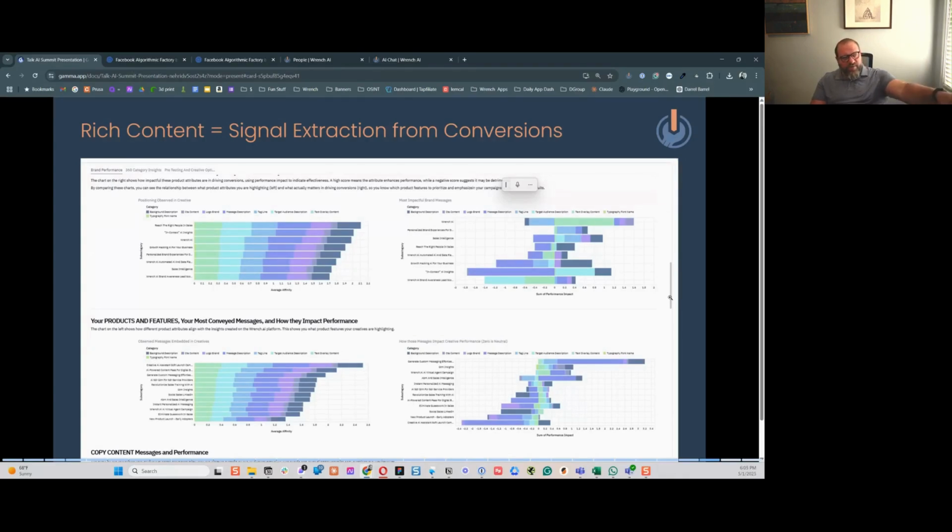And on the left, what we did here is we mapped the number of use cases, the number of flavors, if you will. And then on the right, we mapped which ones were actually associated with conversions. So you can see there's that little tornado style dividing line right there in the middle. The things to the right were correlated with success. The things on the left needed to be minimized to mitigate hurting conversions.